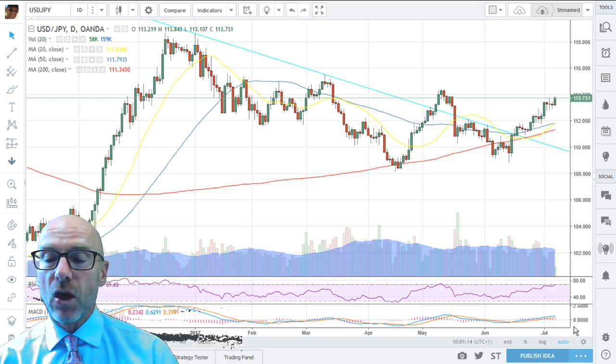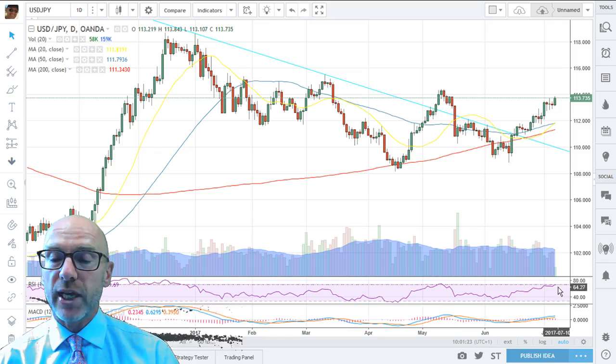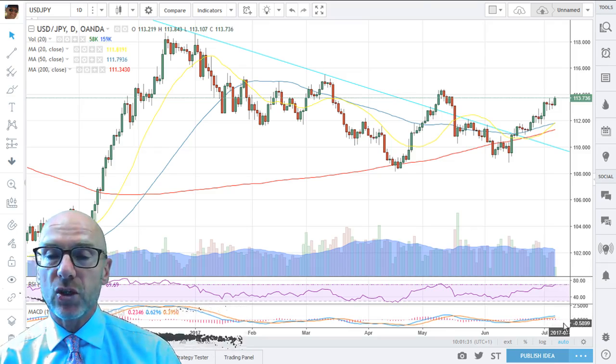On the RSI, you can see that we're in a solid uptrend and we're reaching new highs on the highs, which is good, shows good upside momentum. And the MACD as well are above zero, with short term above long term, all looking very good.